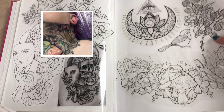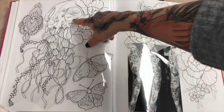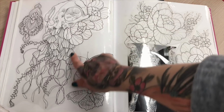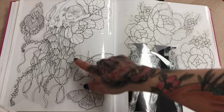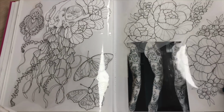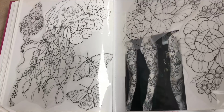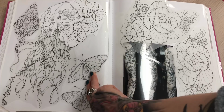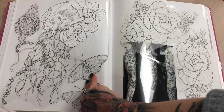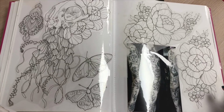This is some blackberries from my friend Fiona. We've got big creepy peony, cat skull, human teeth, jellyfish, because my customer just said you could just do what you want, and I said, can I do it weird? And she was like, yeah, you can do it weird. So I did it really weird, so that was fun.